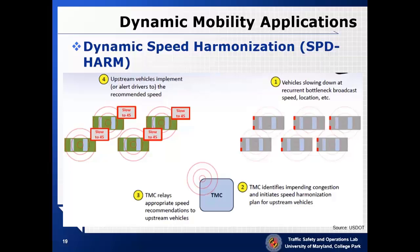Rather, we don't talk about progression. Why? Progression usually is at the arterial level, one way or two way. Your progression must be at the cost of your cross street. That's for sure, okay? So what does speed harmonization intend to do?